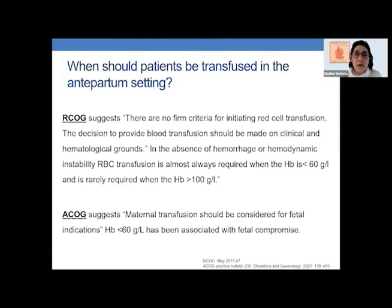So then if iron deficiency is treated, and if there are no alternatives that are available, when should a patient be transfused in the antepartum setting? There have been no randomized controlled trials comparing hemoglobin criteria. The Royal College of Obstetrics and Gynecology would suggest that there are no firm criteria for initiating red cell transfusion, and the decision to provide blood transfusion should be made on clinical and hematological grounds. In the absence of hemorrhage or hemodynamic instability, red cell transfusion is almost always required when the hemoglobin is less than 60 and is rarely required when the hemoglobin is greater than 100.